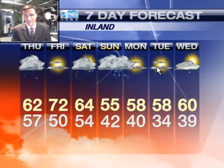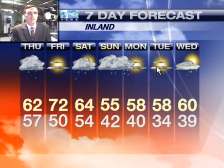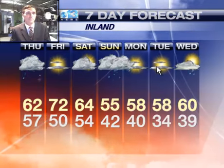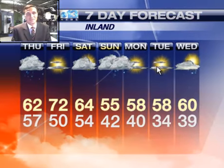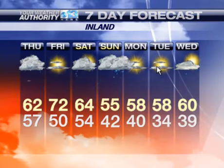Now, it's worth mentioning that some of the higher elevations in the mountains, particularly up near the peaks, could be seeing their first wet snowflakes of the season, arriving Sunday or Sunday night. So that's the way things look tonight. And hopefully tomorrow's forecast works out a little bit better than today's did.